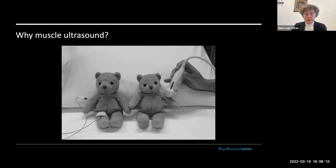The other reason is basically this photograph. I think ultrasound is a very attractive alternative for patients as a screening tool. You don't need to stick needles in people. You don't need to put current on the skin. And it gives you a very good diagnostic value. So it's an excellent first-line tool for screening and a very nice follow-up tool for repeated measurements.